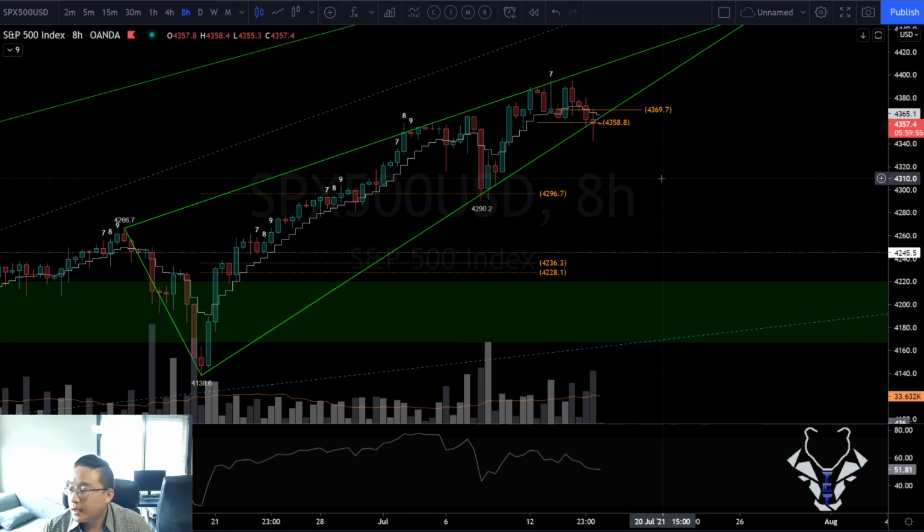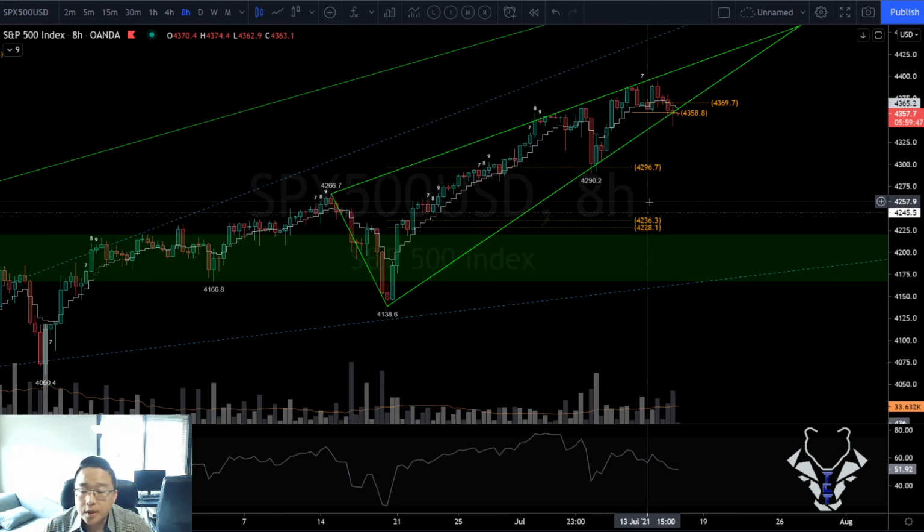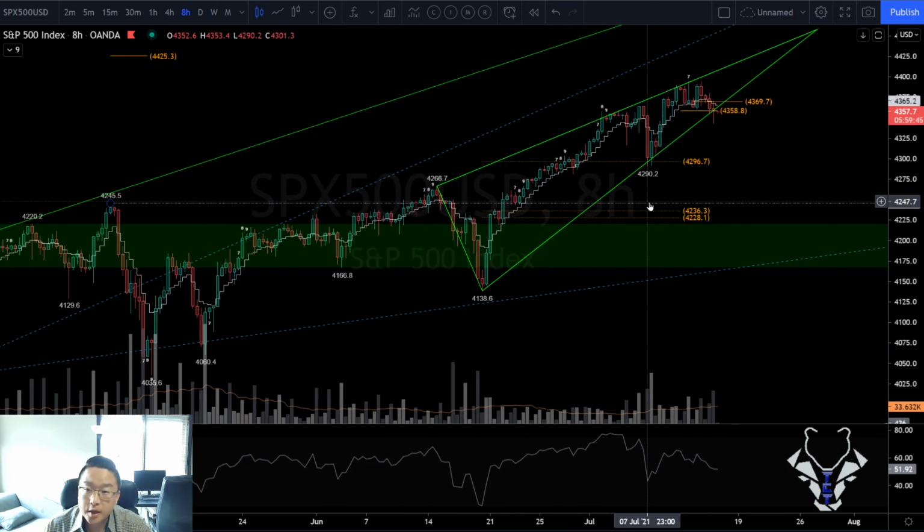In the case that tomorrow going into Monday, reminder, tomorrow is OPEX, options expiry. Generally, we see either bearish action or increased volatility. So with this bear break on the wedge, I would anticipate further bearish action to come.